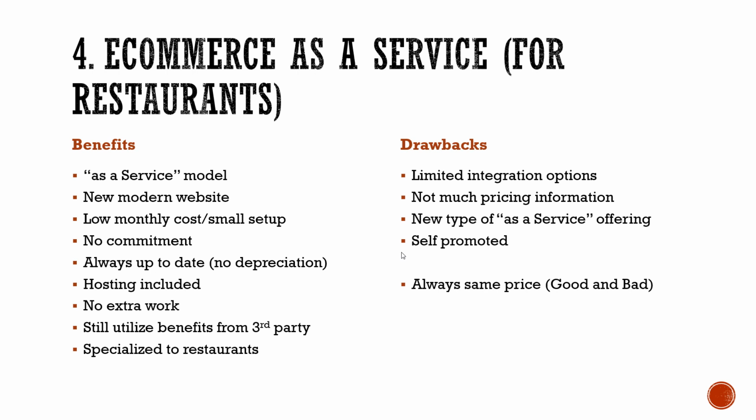There's no commitment. A lot of services, even Office 365, I don't think that they make you agree to like a 1-year term or whatever. It's month to month. And that's most website as a service, as well as e-commerce as a service offerings, will be along the same lines. And it's always up to date. So there's no depreciation. It's always worked on and kept up to standards. Hosting is included, so you don't have to pay that extra $100 to $200 a month for the hosting.